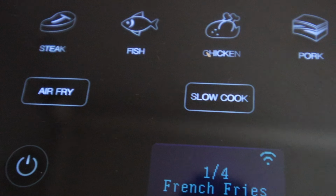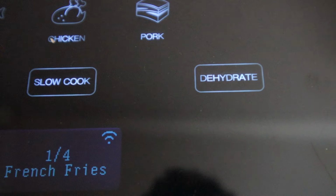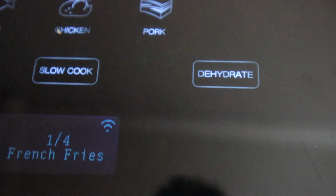Also a slow cook mode for nutrient retention, melt in your mouth yumminess. And it has a dehydrate mode for making multiple types of jerky and dried fruit. So it has so many different things to this, but my favorite part is it has a smart probe.